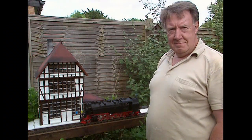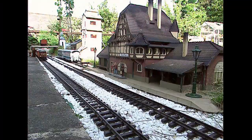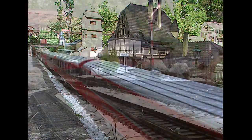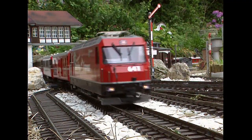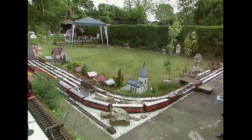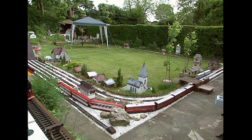My name's Peter Jiggins. I called this railway Buggles Kelly. It's named after a fictitious station that was in an old black and white film with Will Hay. This was built, started in spring last year. It's a double circuit. I had this layout at the previous house. It seemed to work quite well, so I kept it for this garden.